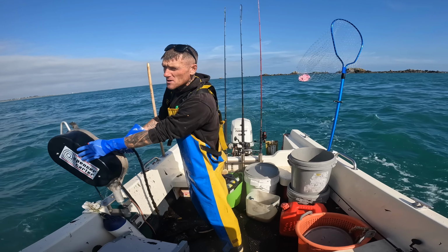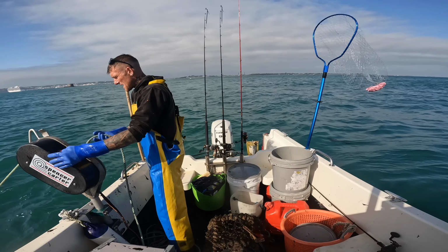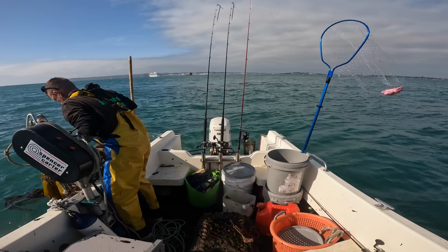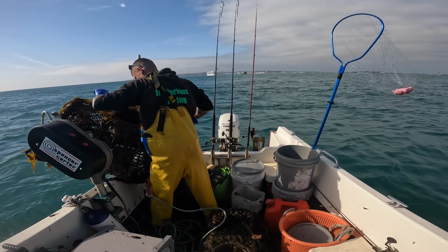All we have in there is just a big brass. Jeez, I thought there was a lobster. No lobster, just a big brass. Pretty sure this is the smash fishing pot. And all that's got is a small wrasse. That is it. Not very good at all.